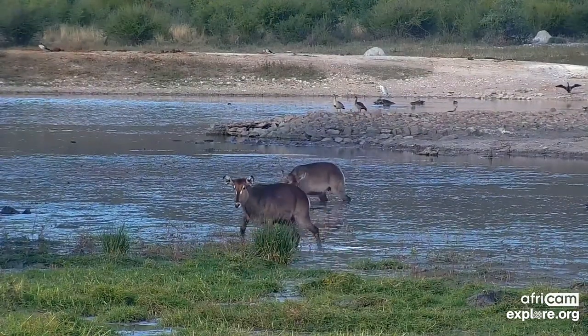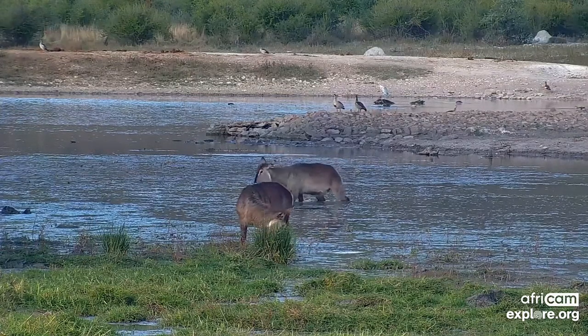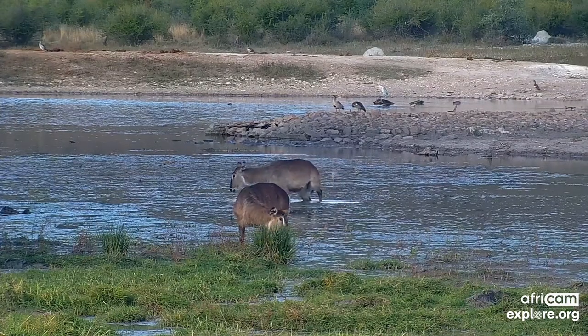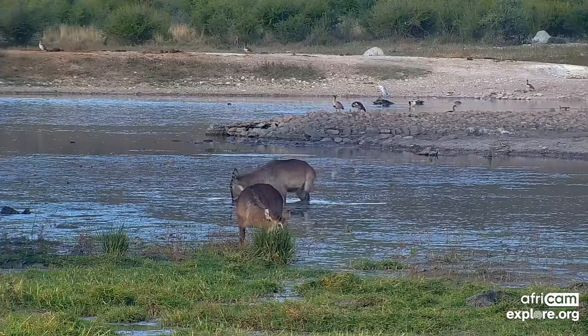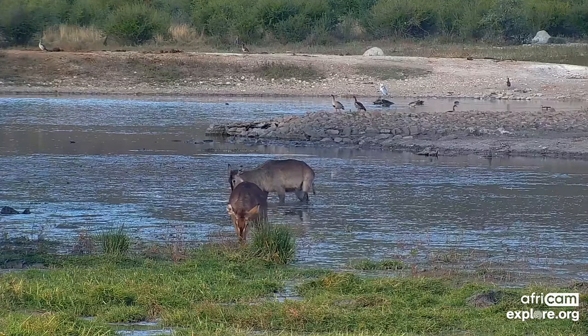Ah, looks like we've nipped across to, where are we now? I think we've gone to Tau, and we've got the waterbuck, doing what waterbuck can do very well. Of course, one of the few antelope species that are quite comfortable in water, as the name suggests.